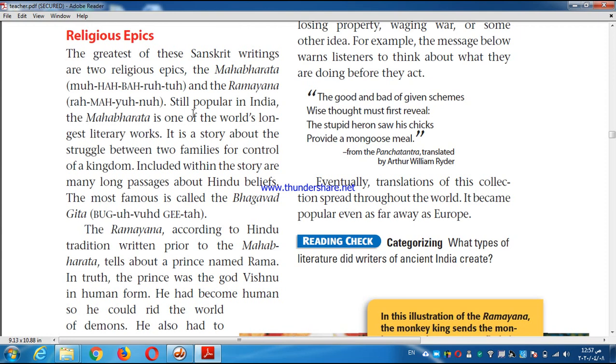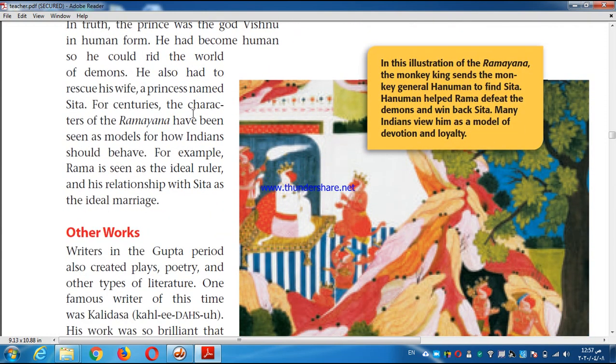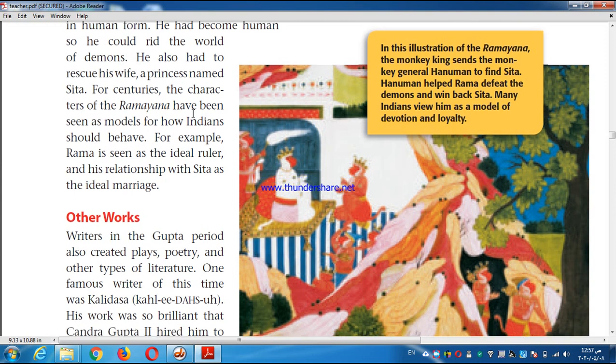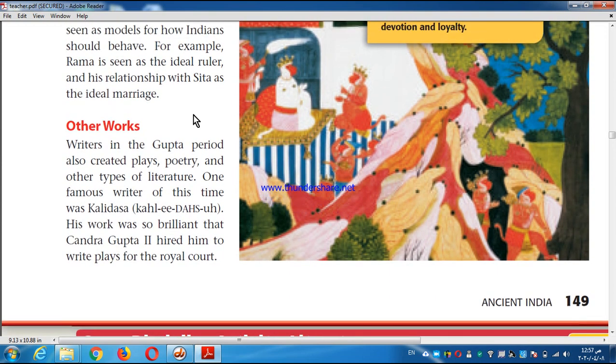Okay, and the most famous epic is called, guys, take care of this name, we have to know it. Yes, the most important, famous epic or book is called Bhagavad Gita. I want you to repeat after me: Bhagavad Gita. This was the most famous epic or book concerning literature.